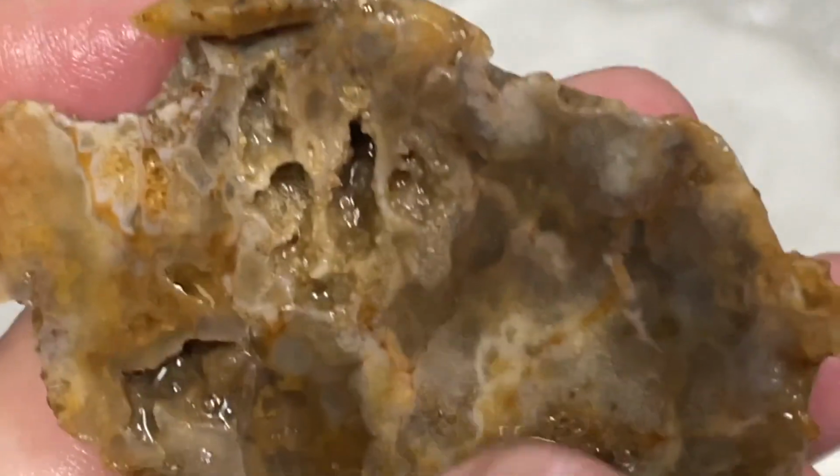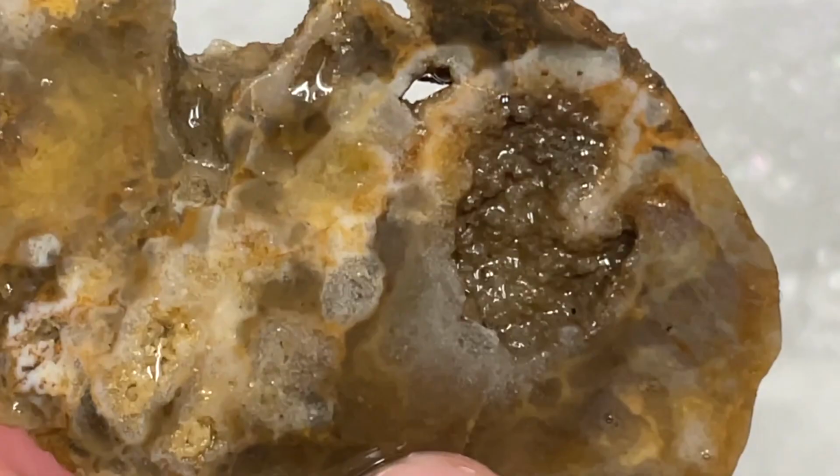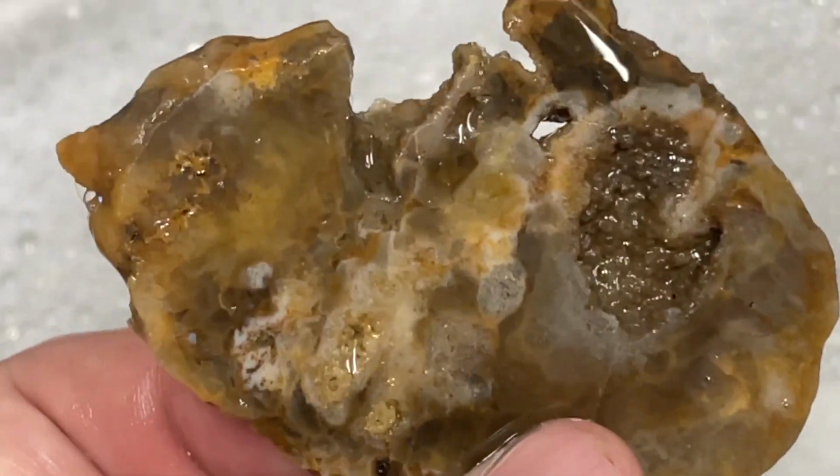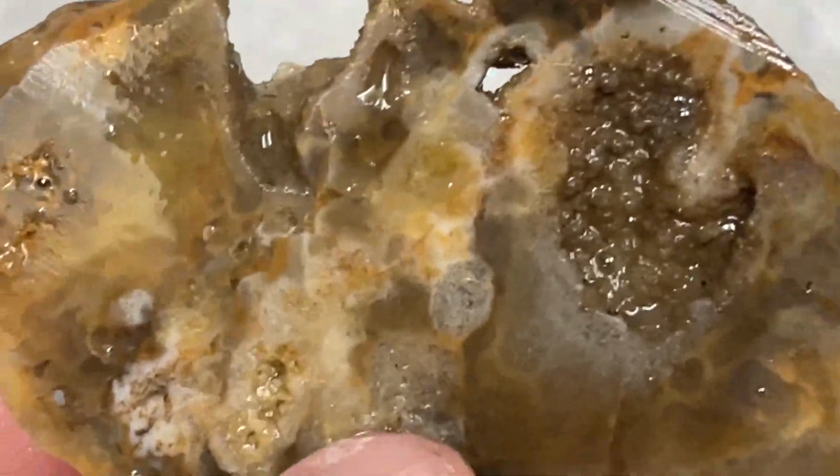You can see a little bit of the chainy look there. Got another slice here. Whoop, up there, bubbles. Anyway, it's kind of cool, but ooh, that's nice though. I like that. It's kind of cool, but not really all that useful as far as making something out of it.